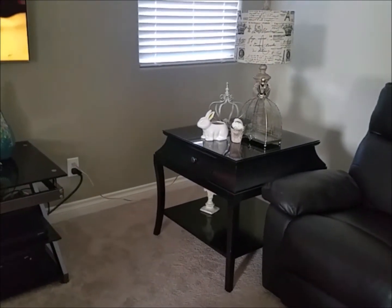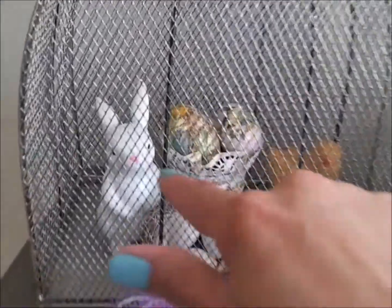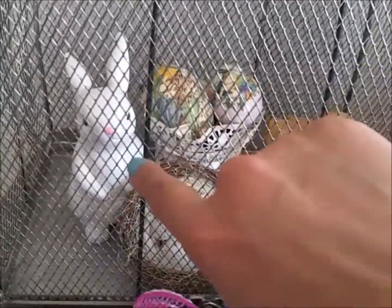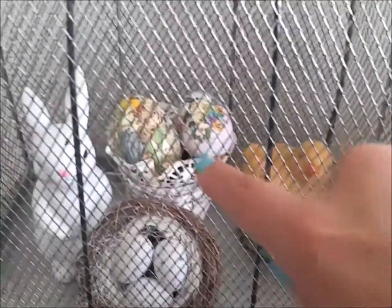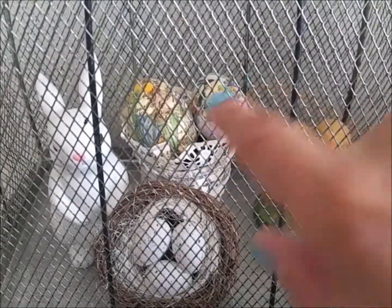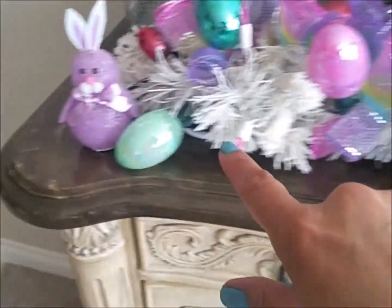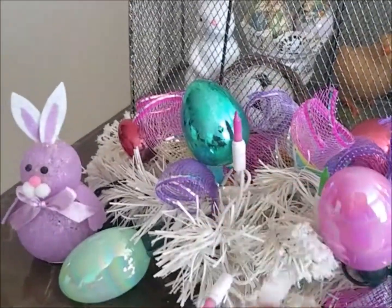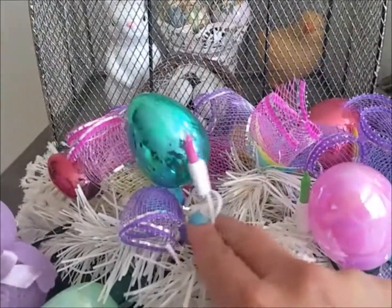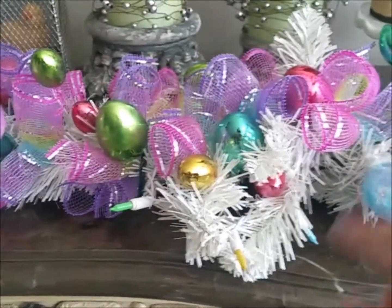Now I'm going to take you towards the dining room. So in my dining room, all I did was I put inside my little bird cage here, I put my bunny, another little baby chick, and then those eggs that I had decoupaged. Well, that one I didn't, but that one I did. And then I made my garland. All this is just regular Christmas garland. And then I got some of those pastel lights from Hobby Lobby, and I just intertwined them all in the garland.